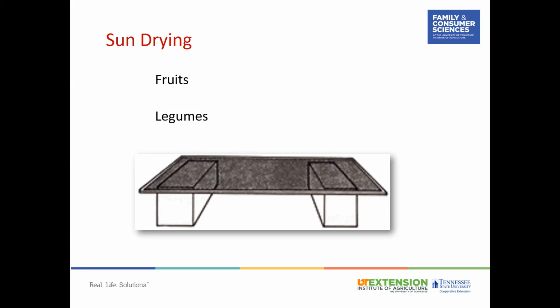Vegetables, with the exception of legumes dried on the vine, should not be sun dried. Sun drying herbs and spices is also not recommended because there's a high loss of aromatics, flavor compounds, and color. Meat and fish also should not be sun dried because of the safety problems associated with the low temperature and the long drying time.